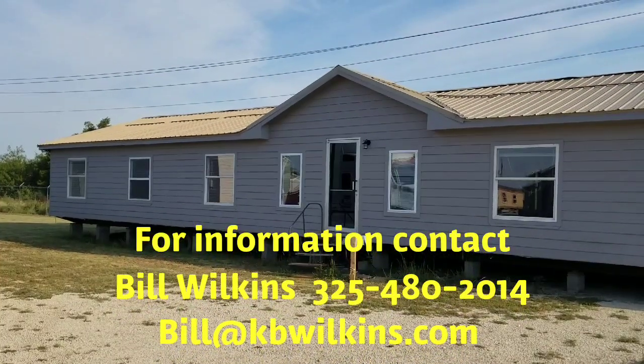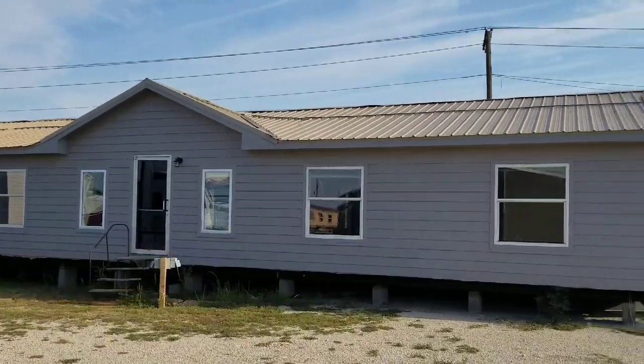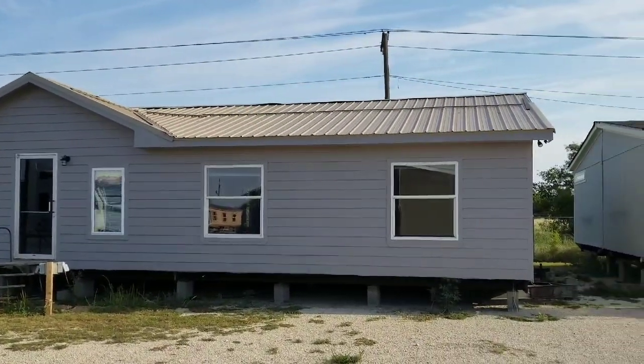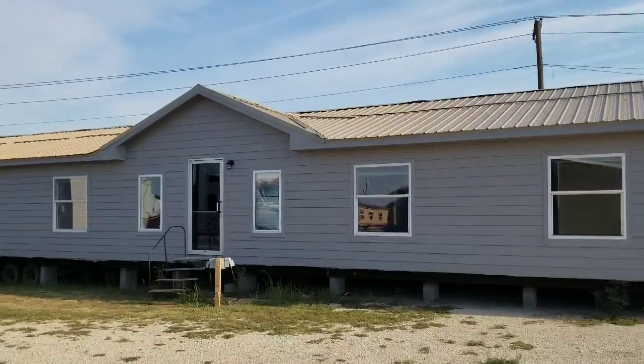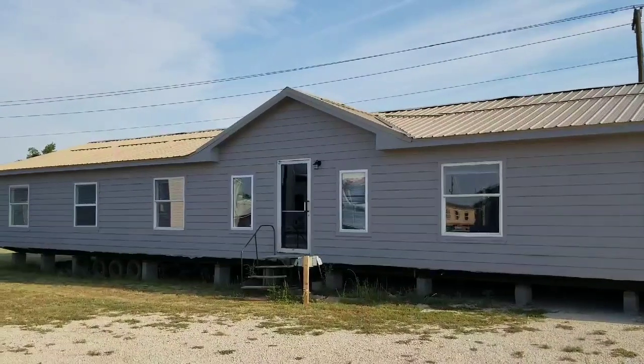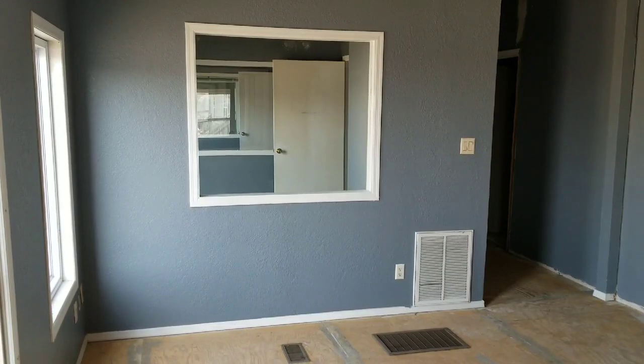Good morning. This is our modular office. Total of 9 offices, a break room, and 2 restrooms and conference room. We'll step inside and I'll show you what the inside looks like.